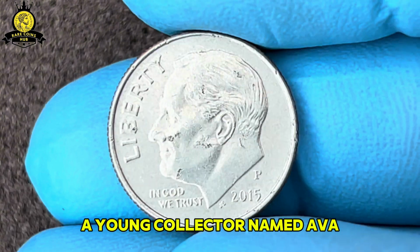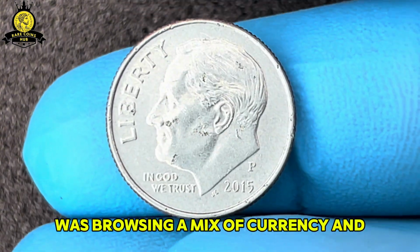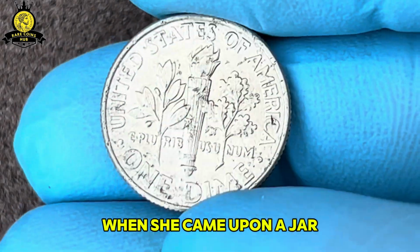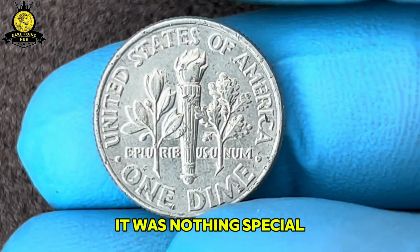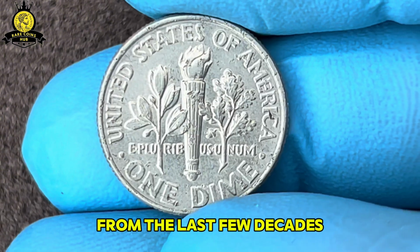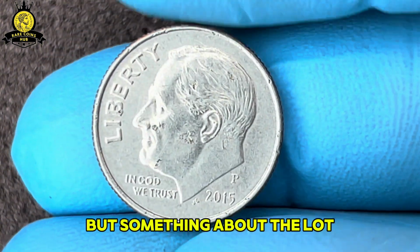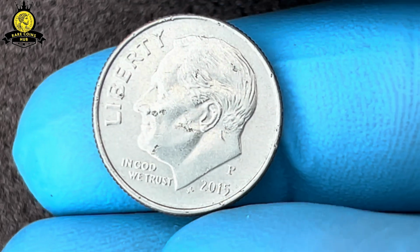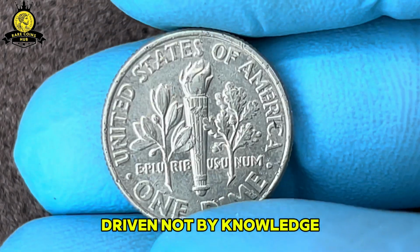A young collector named Ava, just a few years into her numismatic journey, was browsing a mix of currency and oddities when she came upon a jar filled with mixed dimes priced by weight. It was nothing special, just a scatter of coins from the last few decades, mostly recent, mostly worn. But something about the lot intrigued her. She purchased the entire jar on impulse, driven not by knowledge but instinct.